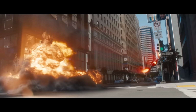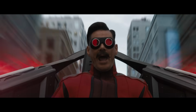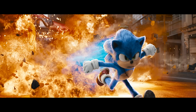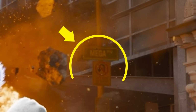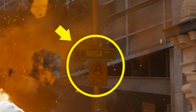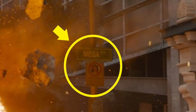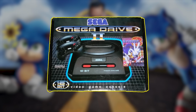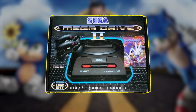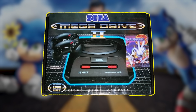This next one is so hidden that you'd be impressed to have quickly caught it under normal circumstances. So luckily Sonic was kind enough to pause things for us so we could spot it. If you look at the street sign behind Sonic, you'll see that it says Mega. This by itself doesn't really mean anything, but if you really squint, you can see that this isn't Mega Street or even Mega Avenue. Nope, it's Mega Drive. That's right, another Sega console reference, this time to the Mega Drive, which was the official name of the Sega Genesis outside of North America.